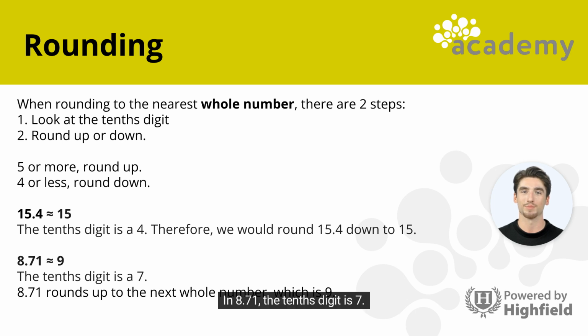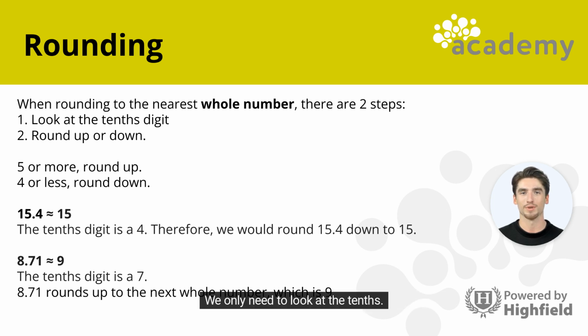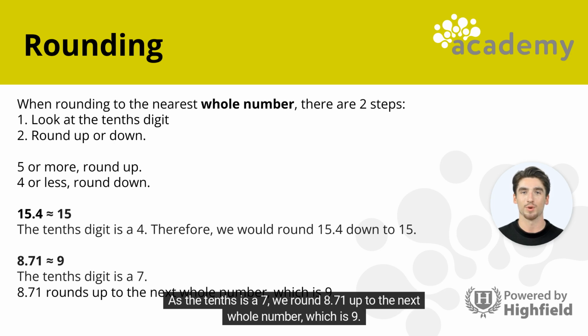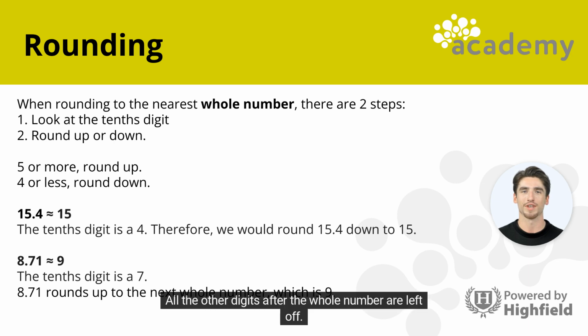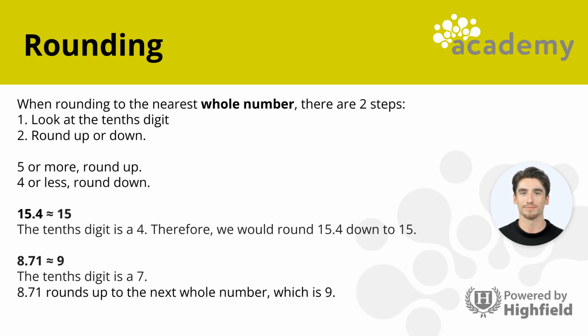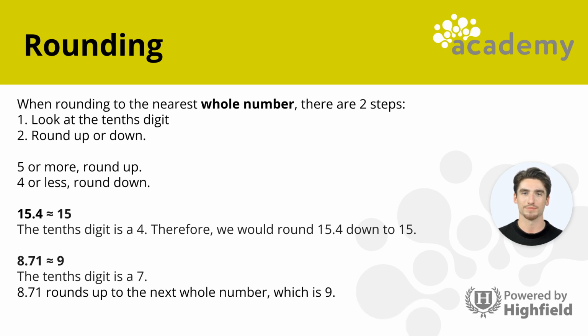In 8.71, the tenths digit is 7. It does not matter how many digits follow the tenths or their value. We only need to look at the tenths. As the tenths is a 7, we round 8.71 up to the next whole number, which is 9. All the other digits after the whole number are left off. If we include any numbers after the digits we're being asked to round to, the answer is incorrect.